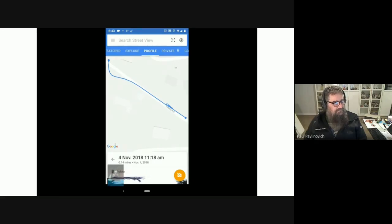So that's basically the end of this tutorial. And as you can see, it's really, really simple, although it does take quite a while to get your images from the Theta V in form of video processed into stills and then onto the map, which is pretty cool.